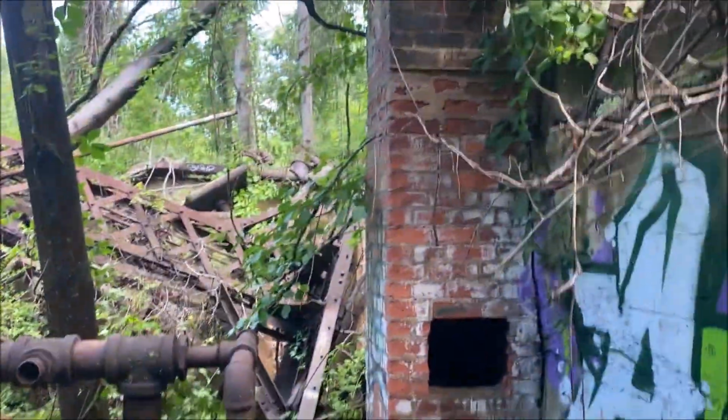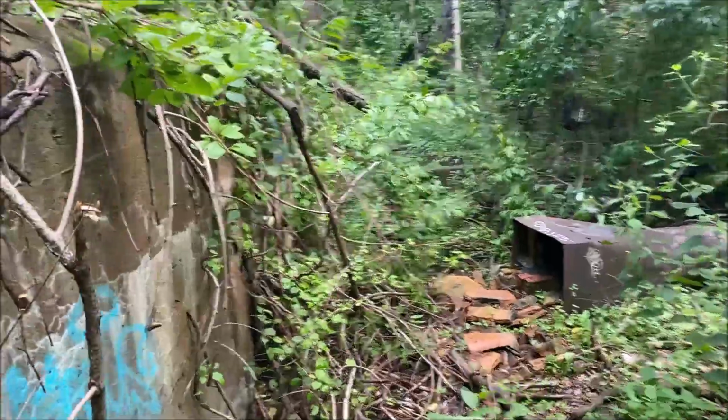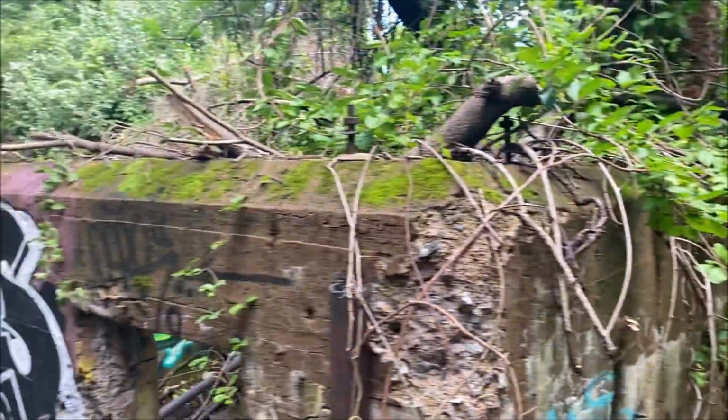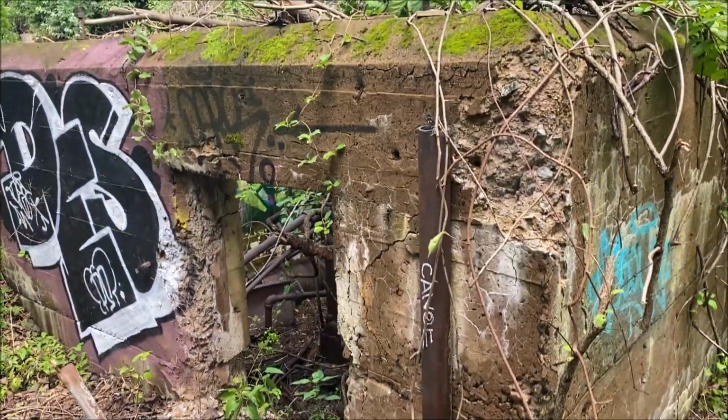Really cool ruins. Yeah, I don't know what this is. I'll try to do some research after the fact, and if I find out, I'll include below. But yeah, pretty interesting. I wasn't expecting to stumble upon this.